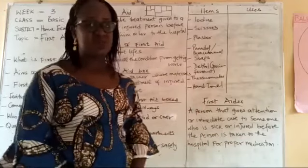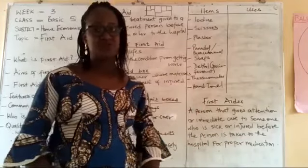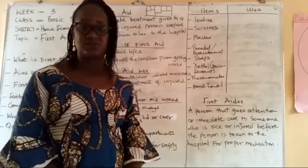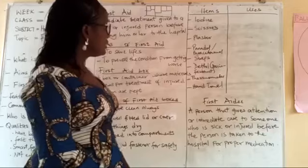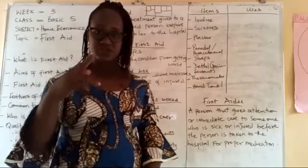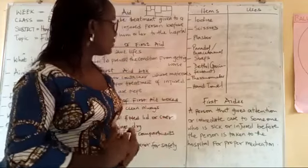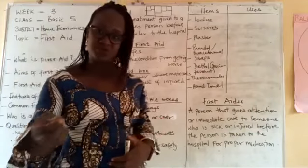So what do we use iodine for? Use it to treat wounds, right? And it curtails the flow of blood. What about scissors? To cut, right? Could be cutting plaster. We have razor too. Use razor to scrape.